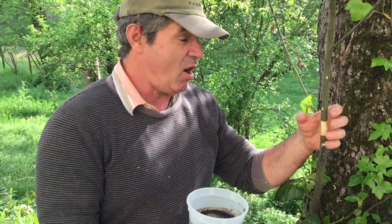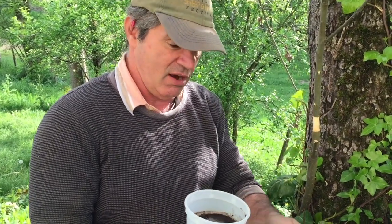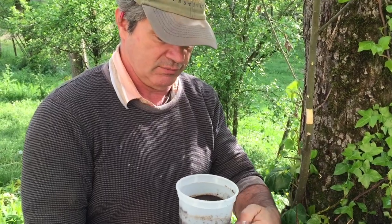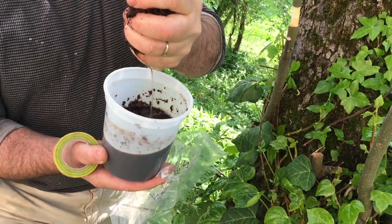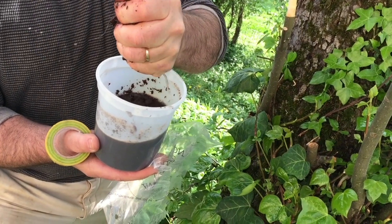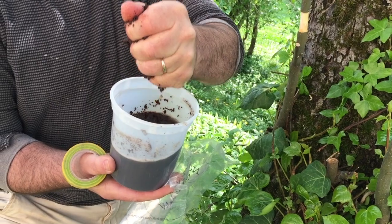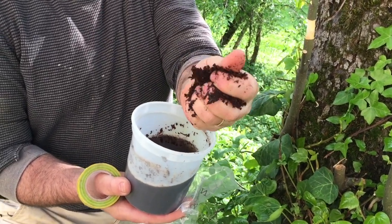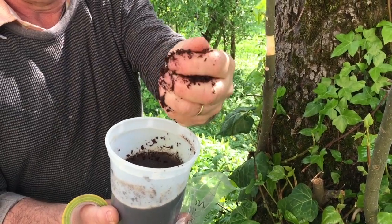Our next step is we're going to take some of our peat moss and make a ball that's going to go around this spot that we just prepared. And we're going to cover that up with this plastic to make sure we're holding in the moisture. Now, as you can see, it's dripping wet. That is way too much water. We need to get rid of that. So, it's still wet, not soaking, dripping wet.